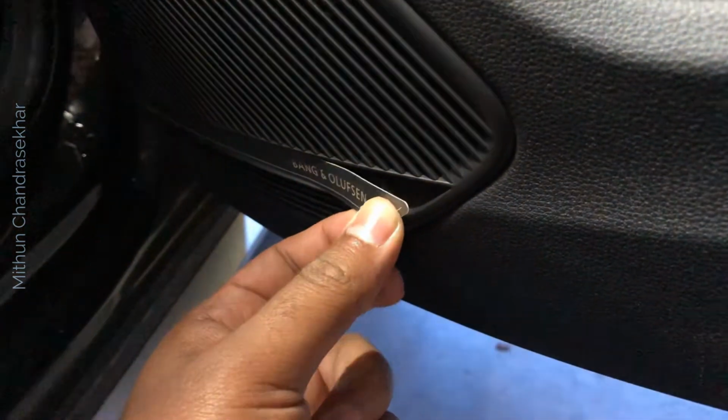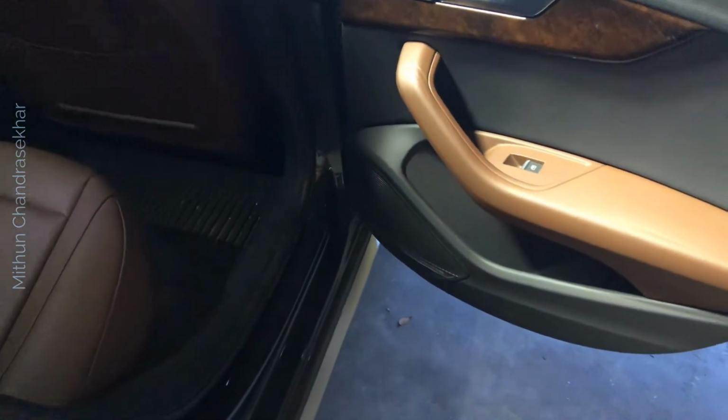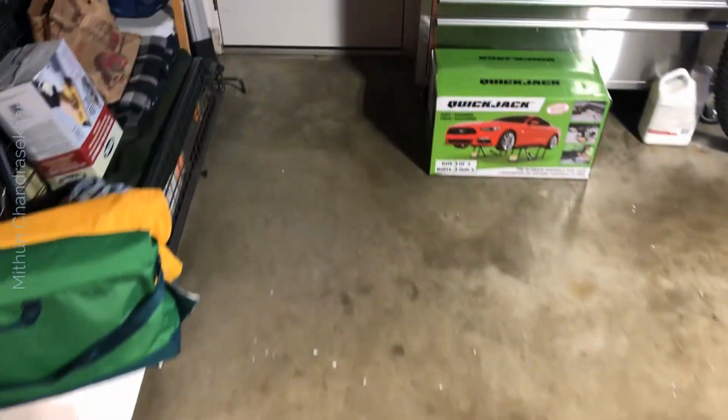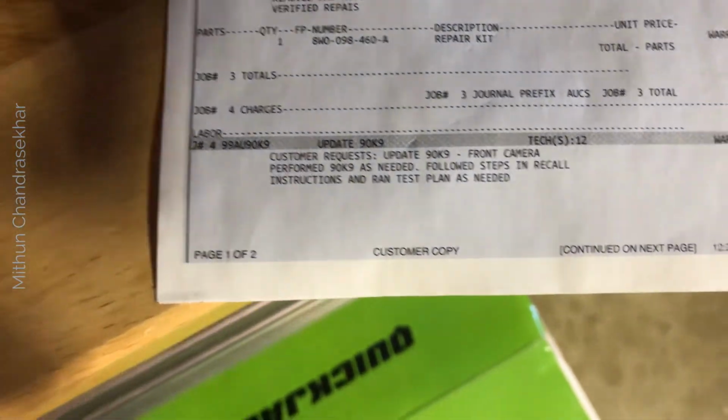So it's just crap. I mean, I can't believe that the nice metal trim was just replaced with this weird plastic thing, and it doesn't even work properly. I'll get that fixed the next time around. Nevertheless, that was a little bit annoying. But honestly, apart from that, no other issues with the car, at least for this particular maintenance. And it also looks like they had done a front camera firmware update.